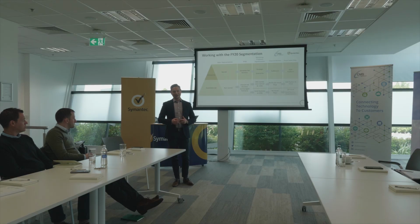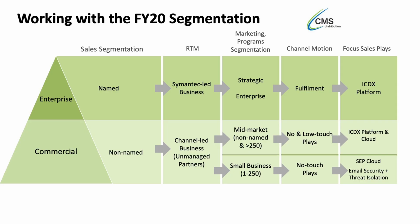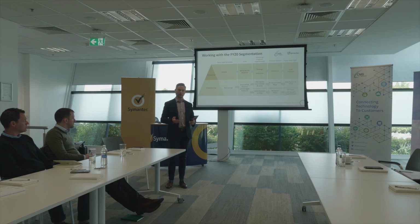And the commercial team is then pretty much every other organization. That's where my team sits, and Ryan and Alan are responsible for that market segment. So just a real example of how that's organized on our end: Shane would be responsible for our enterprise customers, and Ryan and Alan would be for the commercial.